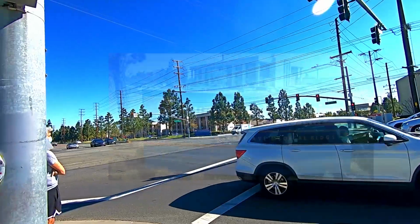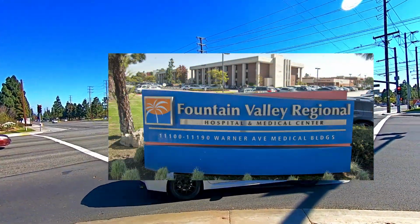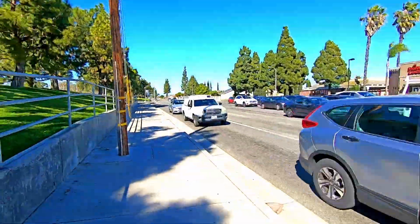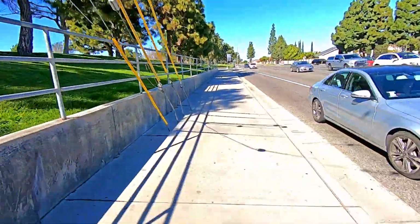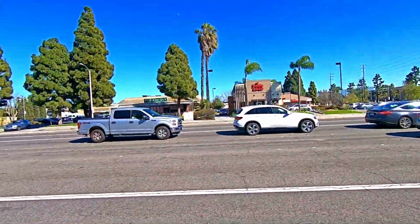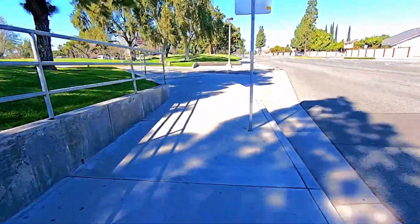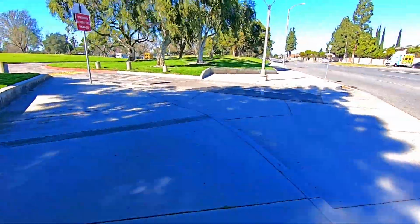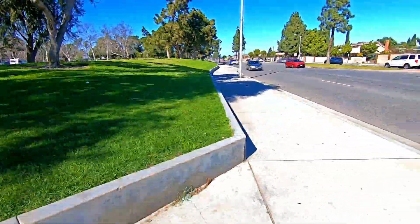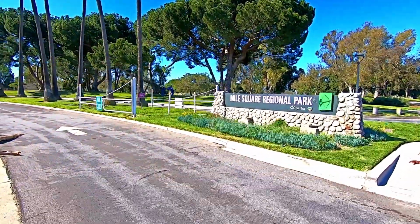Here's Fountain Valley Regional Hospital. Wait. That's where my son was born. Here's a nice shot of one of the park entrances.